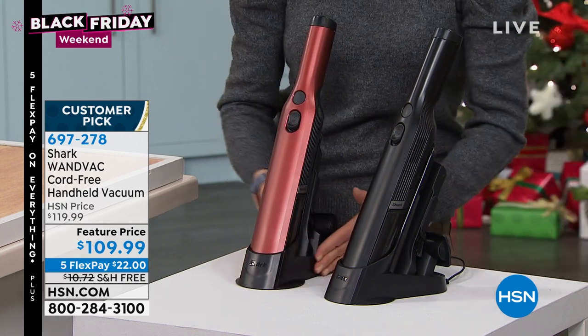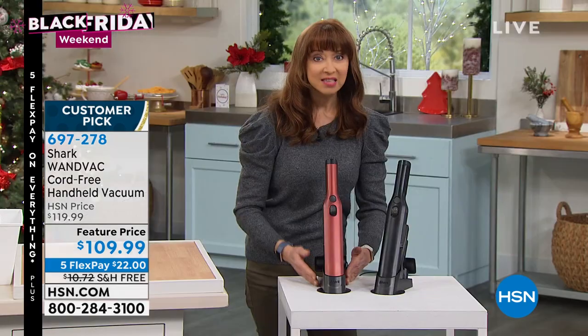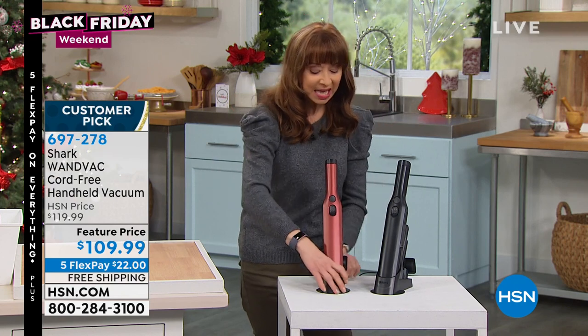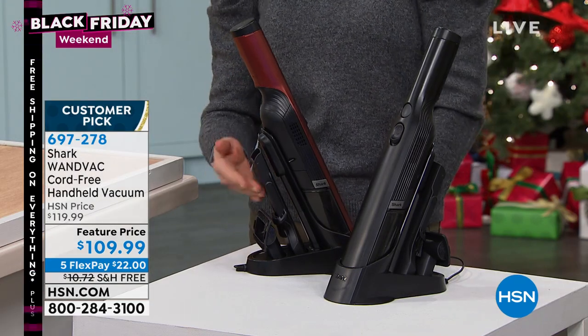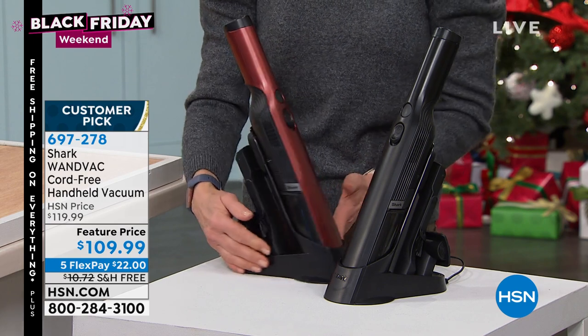Takes up very little counter space. Counter space is a commodity in my household, and this lives on my counter. I promise you, I'm just obsessed with this vacuum. It has this great little holster design. And remember, you never have to worry about losing the attachments, like that crevice tool, which you can use for your mattresses and for your upholstery.